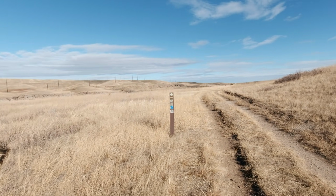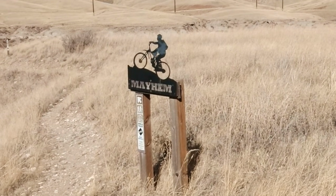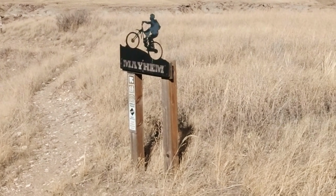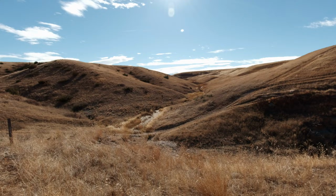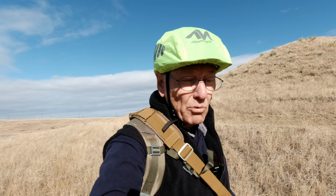Well, I'm at a fork in the trail, and that one says Mayhem and it's got a bicycle on it. No. I just had to shed a layer, got a little warm. That's better than being cold.